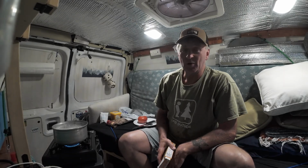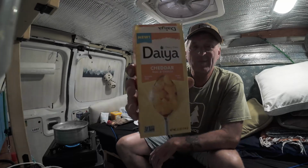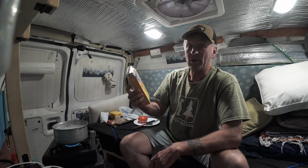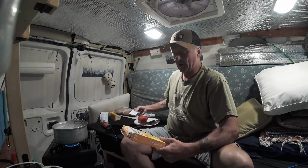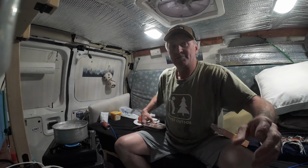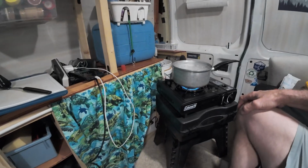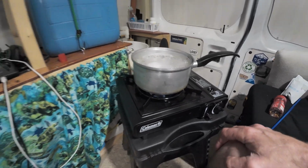Okay, so here's a fun one. Somebody gave me this box of vegan mac and cheese. It's expensive stuff, I guess, $5 or $6 a box. But anyway, I'm not picky, so I took it. And what I'm doing is it's cooking on my little stove here. I just love that little thing, man. That little butane deal. Bada bing.